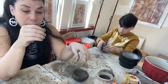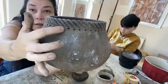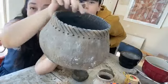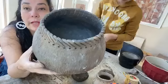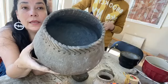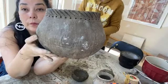So the vessels that the ancestors made, I'll show you. There are these called punctates, and they're pressed in, and on the inside you can see they come out like a pregnant belly, like a woman who's pregnant. If you look at her belly button, it comes out like that. So there's a lot of references to women, pregnant women.